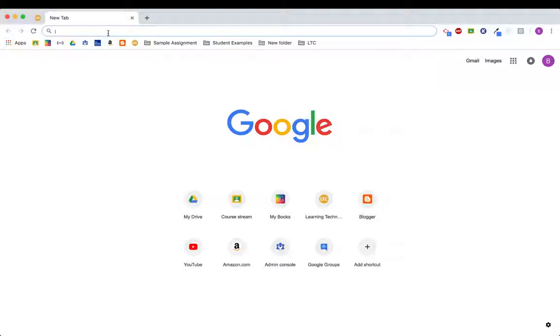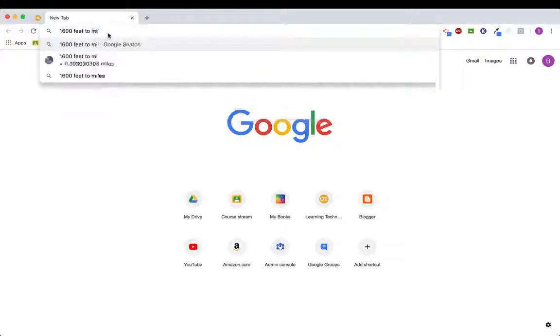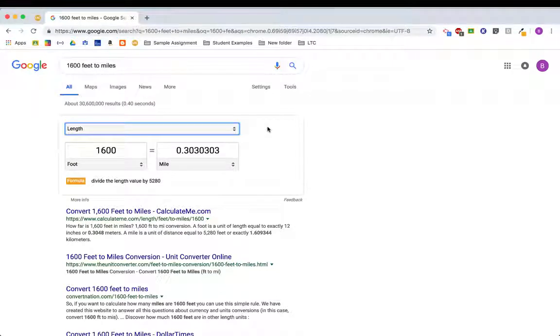So this is your search bar, which I'm sure you're all mostly familiar with. But one of the cool things about the search bar and about Google is that you can ask it specific questions, and it'll give you conversion calculators. So for example, I can say something like 1,600 feet to miles. So at this point you can see it's provided me a conversion calculator right in my Google search. And what's really neat about this is that you can type in other conversions and you can get those calculators to show up right here too. If we wanted to change this one, so like right now it's at length, I could do any of these other calculators and it would calculate that equation for me. So it's a really great thing that it's just a really quick search and you can find that calculation really quickly without having to go to a secondary website.